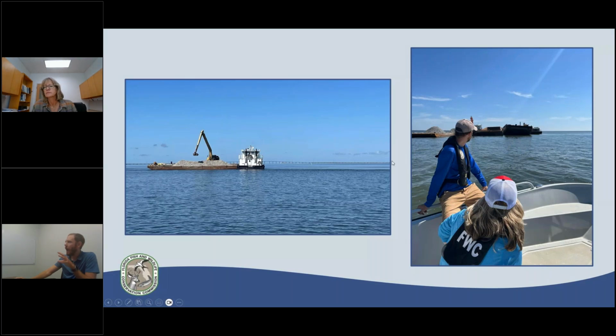So very large hopper barges. These larger ones over here came all the way down from Kentucky, down the Mississippi, through the intercoastal to Apalachicola. The material was then moved over to these smaller barges that you can see just over my right shoulder. And those much smaller, they had much less draft. Those were actually pushed on, transitioning back to this photo on the left. Those were the barges that were moved on by tugs onto the areas that received restoration.